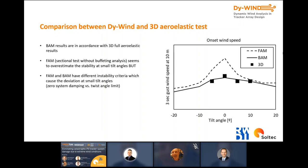So you can see this on the right-hand plot. We have wind speed on the vertical, and tilt angle on the horizontal. The dashed line represents the flutter predictions, the solid line represents the buffeting prediction, and the square dots represent the 3D aeroelastic. The buffeting and the 3D aeroelastic align quite well, and as you can see, the flutter gives generally higher predictions. That's due to the difference in the definition of the onset wind speed. So with that, I'll give it back to Bernd to wrap up.